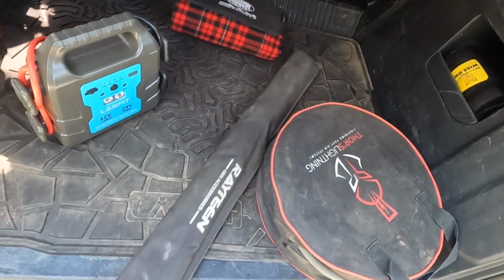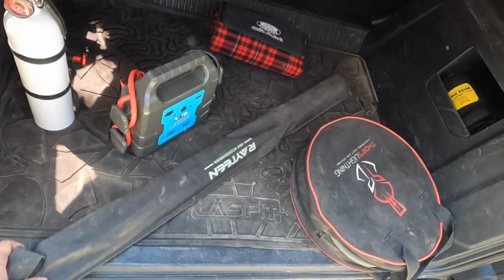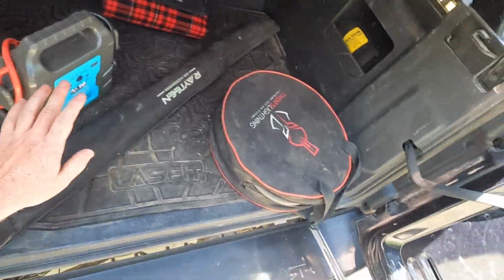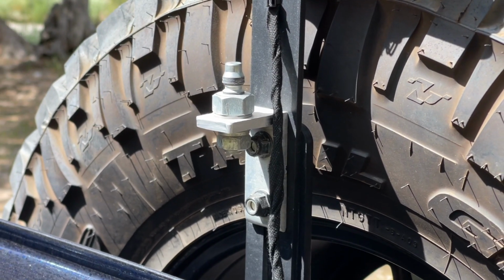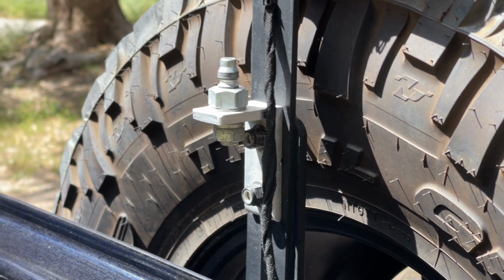This is a flag. I always keep a flag in here in case you go to some OHV parks. They require flags, sand dunes, so I always keep that in my Bronco. I just have a simple little homemade hookup right here. It just kind of clips on there, no big deal.